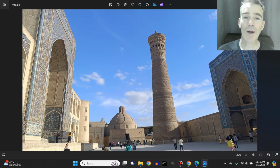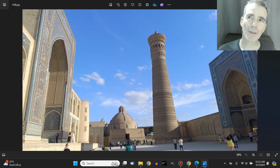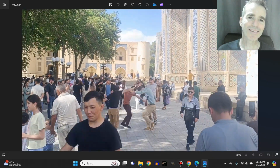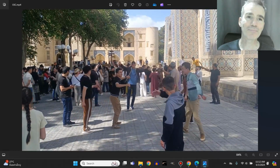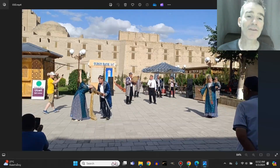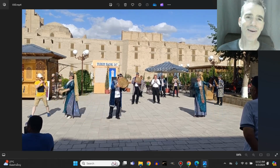It's another fantastic square they had there with this beautiful tower. They say when the Soviets invaded, they bombed it and it was rebuilt. When we were there, there was a 3-day festival going on, and there was a lot of music and dancing in places, which was a wonderful time to visit. You can see all these locals dancing there. It was very nice to see a lot of locals visiting the place as well, having a great time. And there was lots of music and dance shows as well. Very cool.